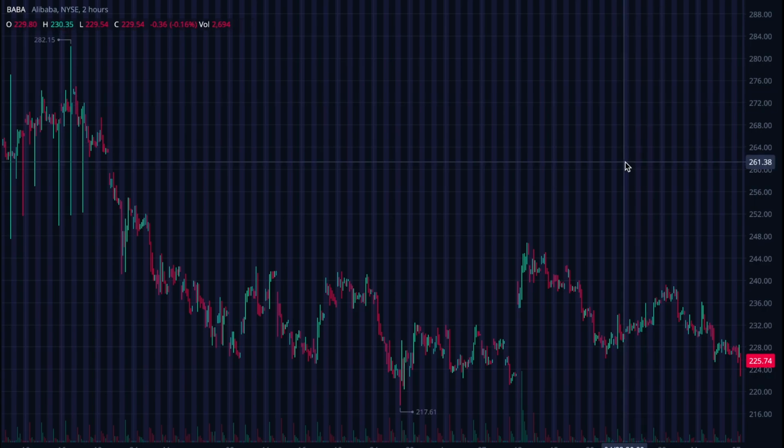Today we're going to take a look at Alibaba and at the macro and micro charts. The macro chart is for anyone doing longer term investing or longer term swing trades, and the micro chart is for anyone doing day trading or shorter swing trades.